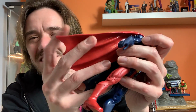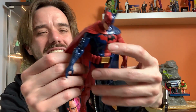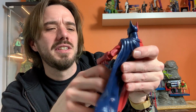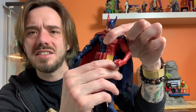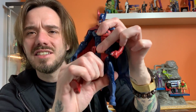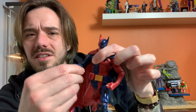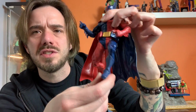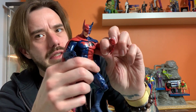I don't know why. Man, this cape, this material, it just feels like it's still petroleum. Doesn't quite feel hardened. Pretty minimal articulation, just a cut there at the waist. The joints are pretty stiff. Biceps, single elbows, no wrists, no ankles. Shoulders feel pretty stiff.